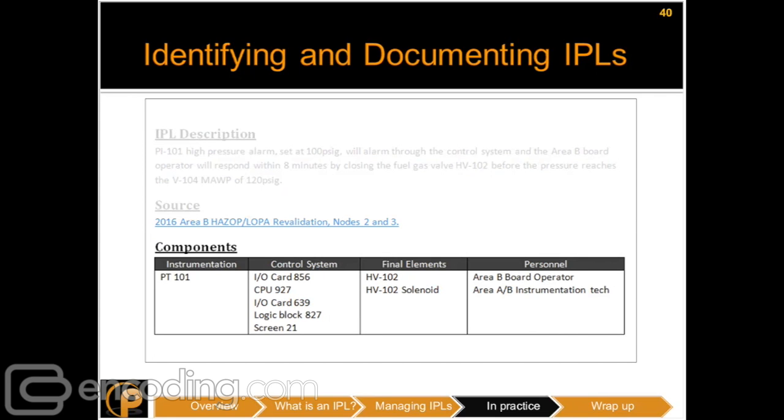The next section is going to talk about what elements make up the IPL. So here we're going to break it down into components. And this example here is down to a really fine level because we want to make sure that we don't have any issues with independence. We're going to include our instrumentation, so in this case just one instrument. We're going to include everything related to the control system, from input-output cards, CPU, logic blocks, even the screens that the operator is going to be looking at, because we want to make sure there's no issues with interdependence.